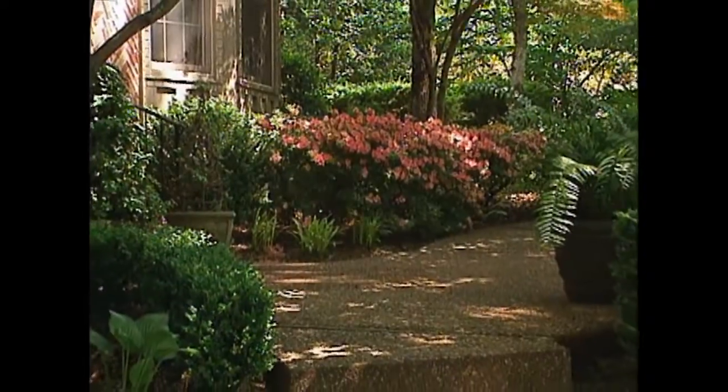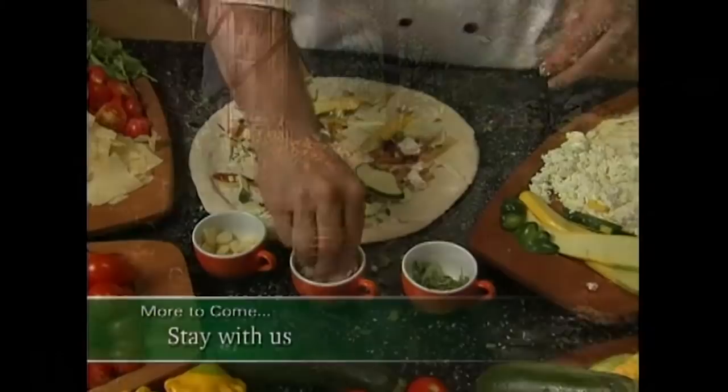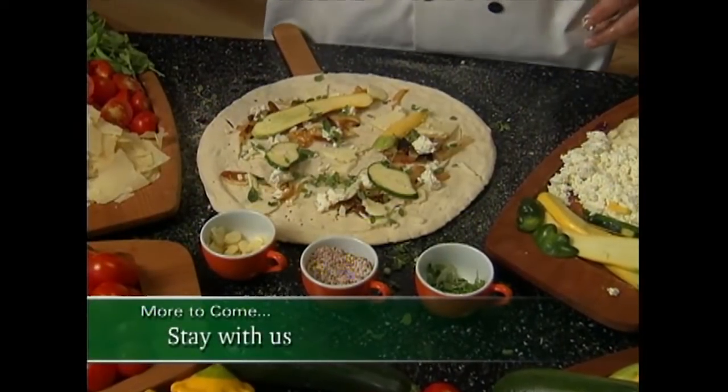I don't know about you, but I enjoy seeing what other gardeners have done in their gardens, and I recently caught up with some folks who had their gardens on tour for an International Master Gardener Conference. We'll visit one of these gardens, plus enjoy a great recipe, all coming up in this edition of Alan Smith Gardens.